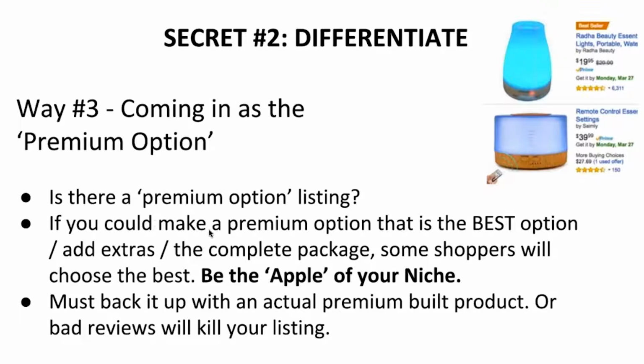And another third way is coming in as the premium option, and we like this one. Now this method takes a little bit more investment up front because you're going to have to source a premium, more expensive product. But keep in mind, is there a possibility to come in as the premium option? For example, with these little oil diffusers, pretty much everyone is selling at $19.99, and then one seller came in and just did $39.99, but they actually got the full package.